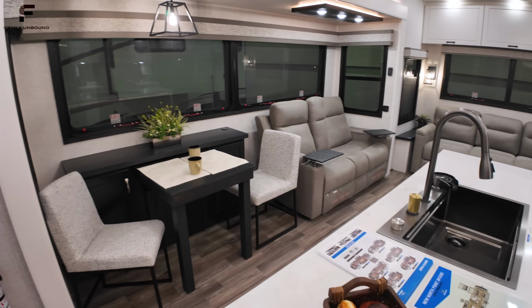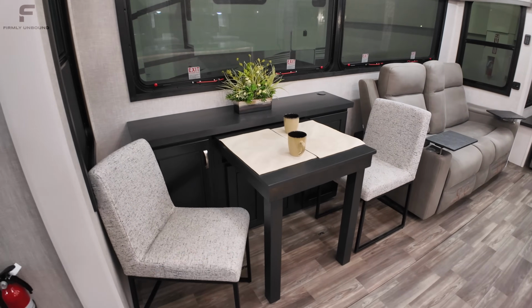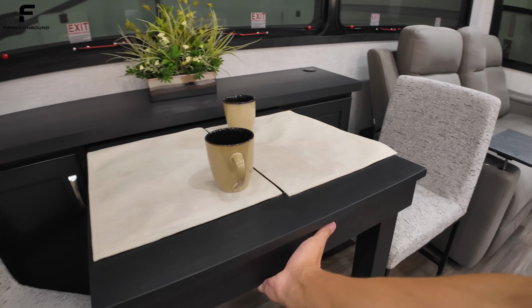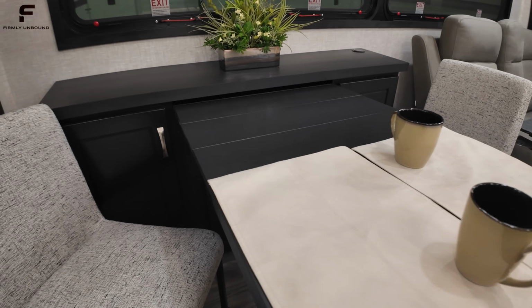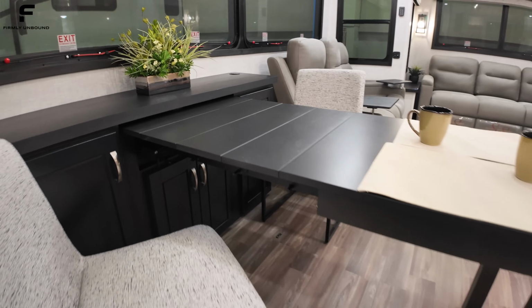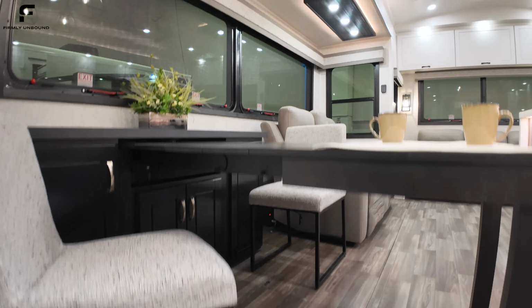Right away when I walked in here though, first thing I noticed is you have a pretty awesome dining table here that really gets out of the way really well. So you can see how big your walk space is through here. But when you need more seating space, look at how easy this is, y'all. I absolutely love the ease of this. With one hand, I can pull this table out. I don't even know how this mechanism is engineered because you can see how that table just pulls out like so and is so easy to move in and out.